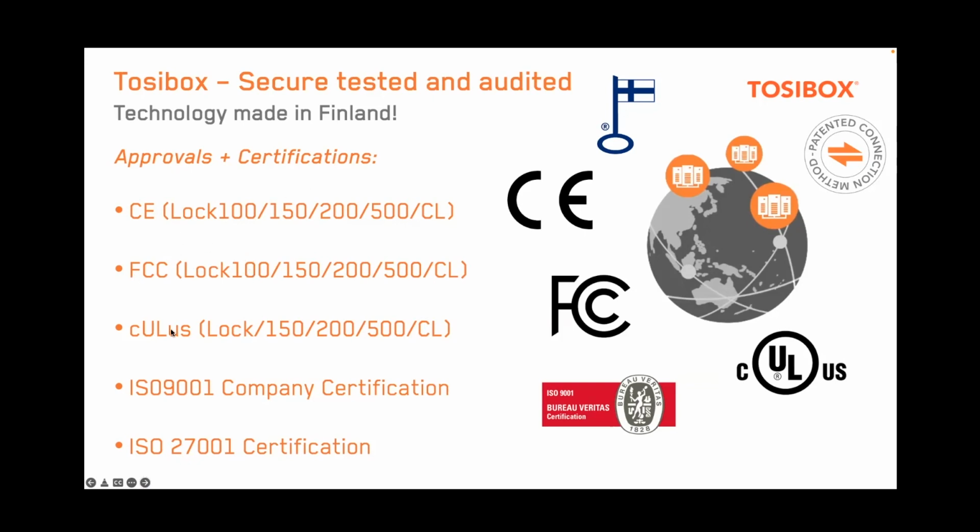And when we go to the US, we have the FCC, and UL for safety, for the US market. We have some certification for the APAC market, the Asia Pacific market, and some specific provider certification when using our technology in the US, for example network provider certification like Verizon and AT&T. This is all available from our website.